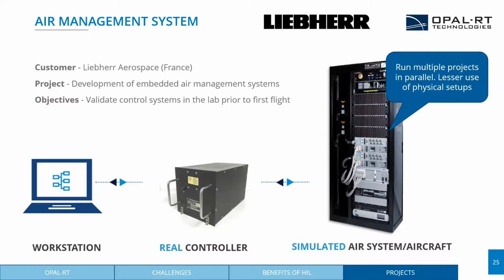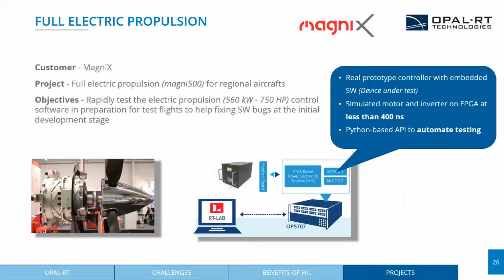So they have one test bench for every single project that they have. They can run multiple different tests at the same time, and they don't need to use all the time the real physical prototype of the air system that has, you know, all these compressors and all the pipes and all these electrical machines. This is simulated, so it goes much faster. And then they make a couple of final tests on their physical prototype before they deliver to the end customer.